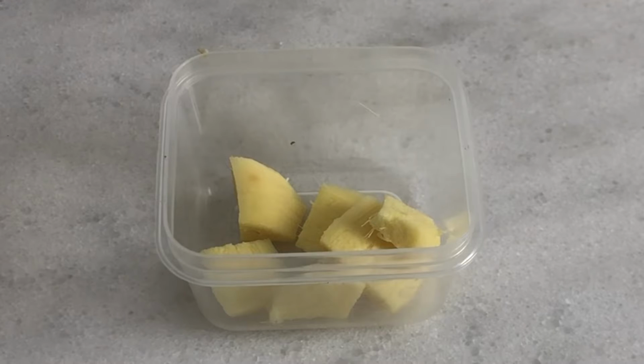Ginger is optional but recommended. Ginger stimulates digestion and suppresses your appetite. This leads to promote weight loss.